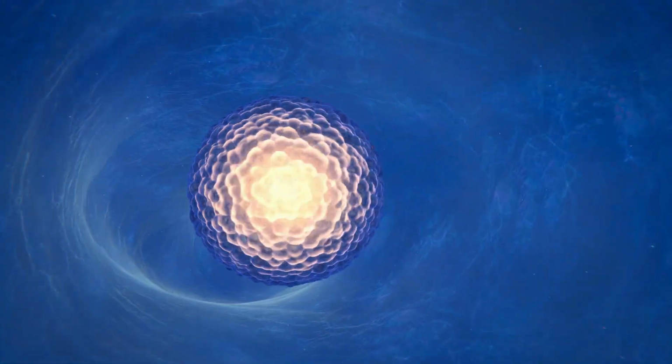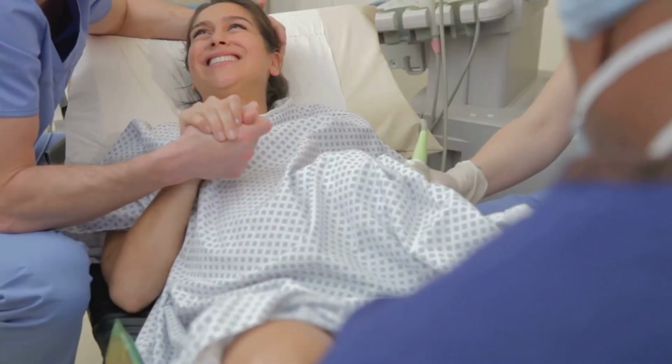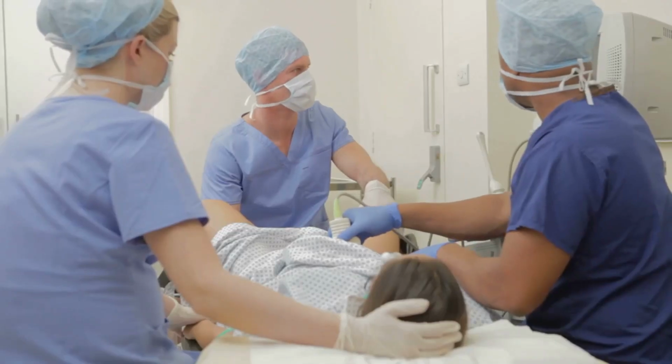Did you know that the fallopian tubes can move and actively grab an egg from the ovary? Sounds like something out of science fiction, right?